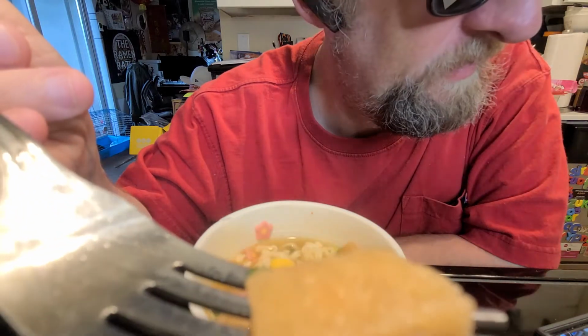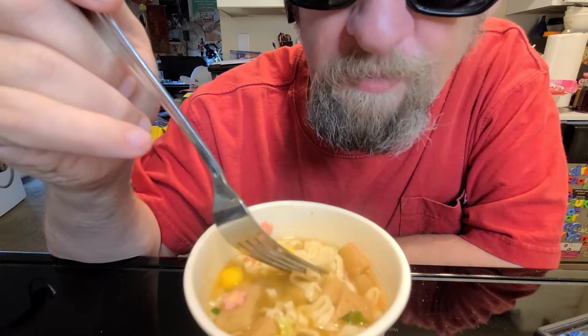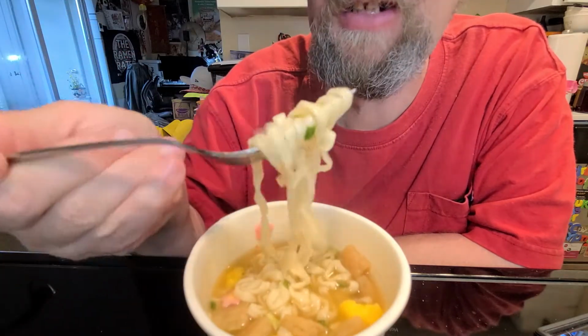And let me tell you, there is a lot of this fried tofu in this stuff. I'm talking a lot. Yep. That's Kitsune. Kitsune means fox in Japanese.